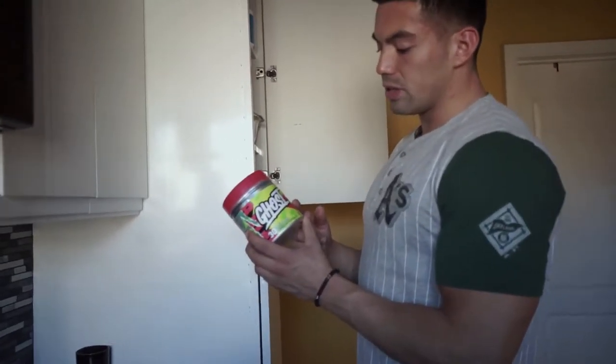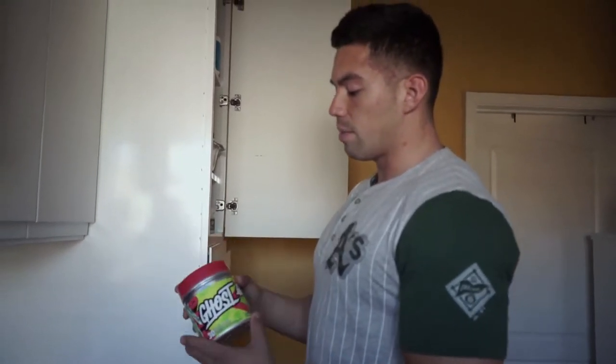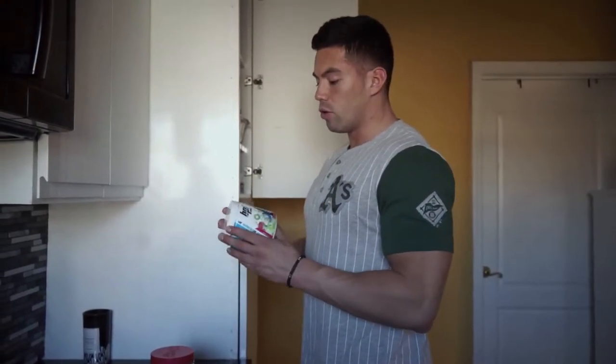I got some Ghost BCAAs. I go with Ghost because the flavoring is really good. This is lemon lime. I drink these about 2 to 3 servings a day, just throw 3 scoops in my gallon, and I just be sipping on that all day. It helps me also stay somewhat full, that feeling of being full.